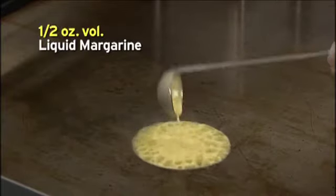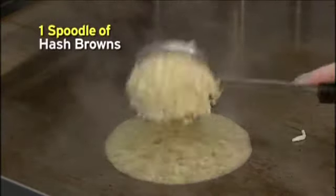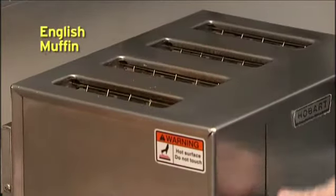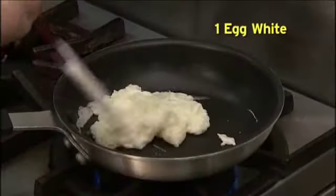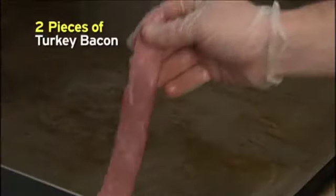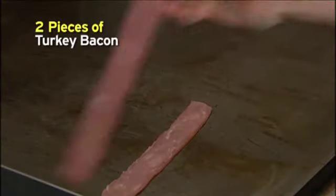Now if the Fit Fare breakfast sandwich is ordered with hash browns, start by dropping the hash browns. Toast the English muffin in the toaster. Start by cooking 1 egg white according to recipe. Cook 2 pieces of turkey bacon according to recipe.